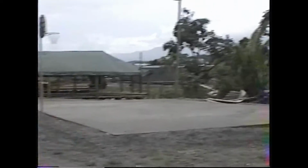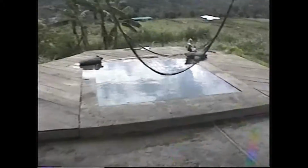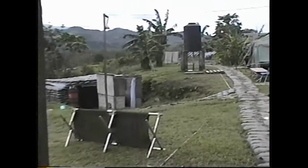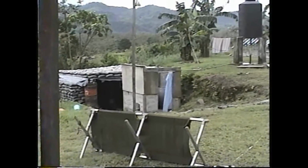Here's the basketball court. And over here, they're building tents for the Brazilians coming in. Here's a heavy bag to work out some frustrations on. Over here is the SF pool. I don't think I would want to swim in that, but they seem to enjoy it. The SF shower down there. You fill up the tank, it comes down the pipe, comes out a shower head down there, and it's really freaking cold. And here's the Commodore, also known as the Chow Hall.